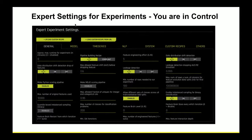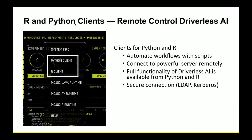Often you want to just leave the defaults on, but sometimes you might want to be interested in what you can change. Now, R and Python can control Driverless AI. So you don't have to click in the GUI, you can actually write scripts.